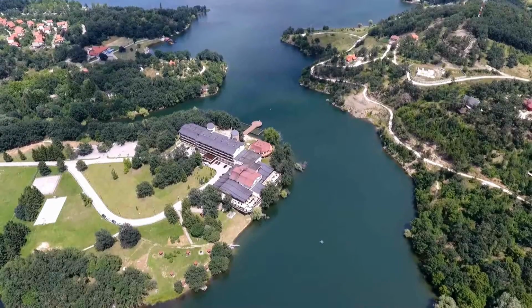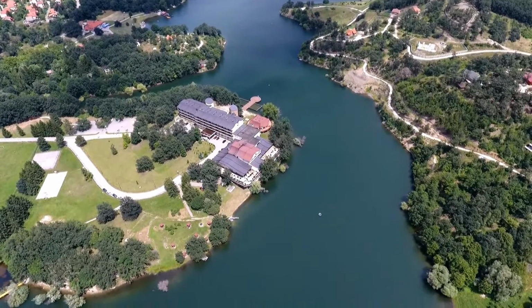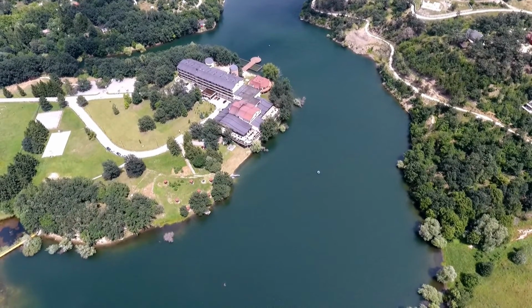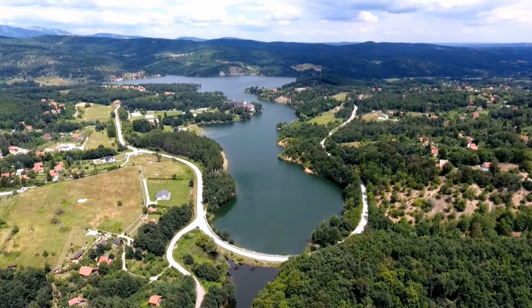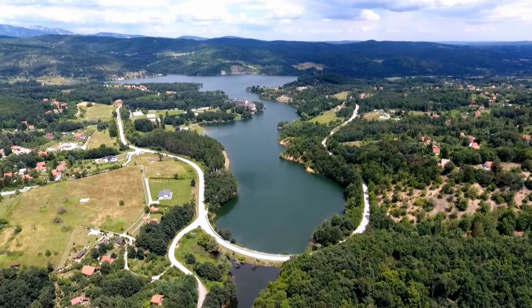Initially, it had an industrial destination in the mining field, but then the area developed quickly from a touristic point of view. Being located in a picturesque natural environment, the lake covers some 30 hectares, while its deepest point is of about 50 meters.